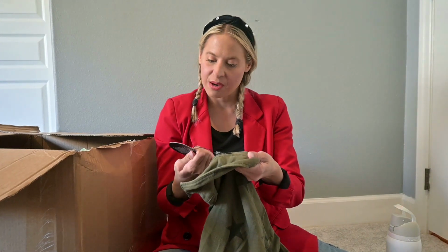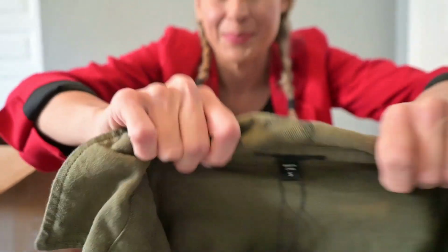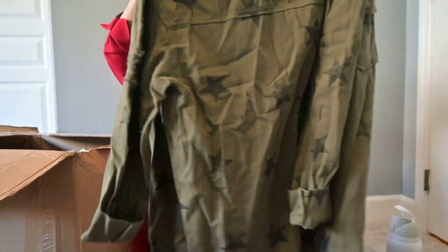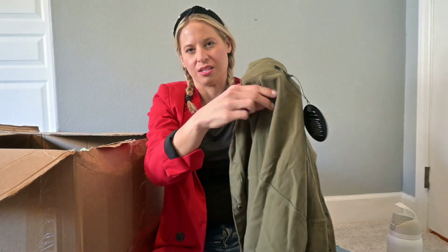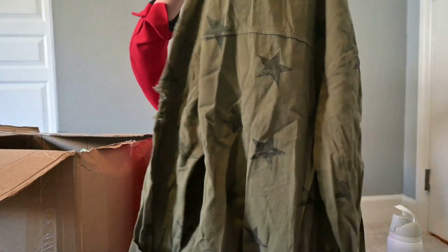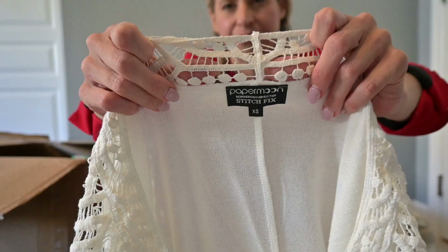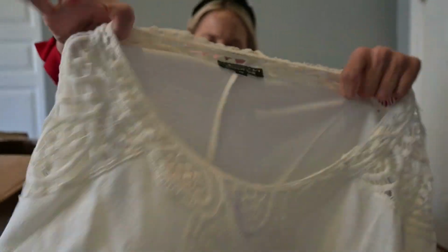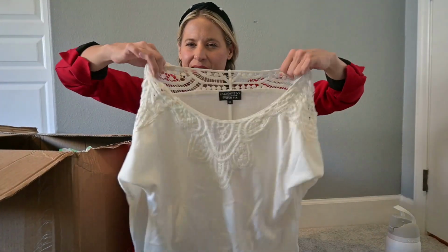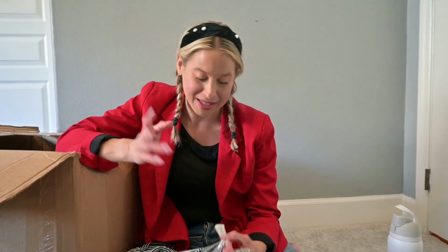This is Mito Shop with the tag, a brand I've never heard of. So again, why I like these boxes. It seems like it's good quality. There's no price tag. It's just like the care kind of tag on there. But research on that one. This is Paper Moon brand. Again, never heard of it, but putting it to research. It doesn't seem like it's the most, I don't know. It really is hard to tell if something's good. I could be saying something doesn't seem like it's good quality and it is, and something's not good quality and it's amazing. I don't know.